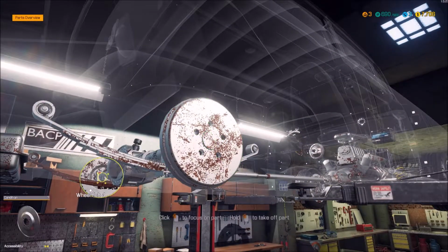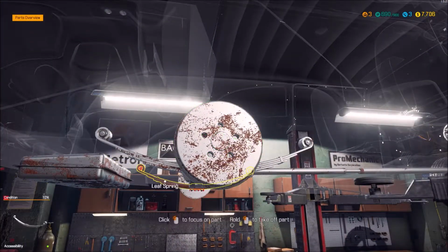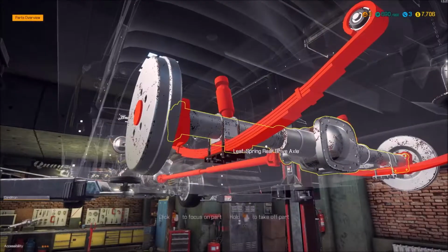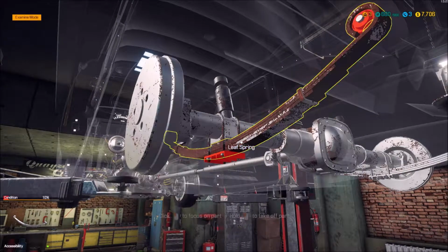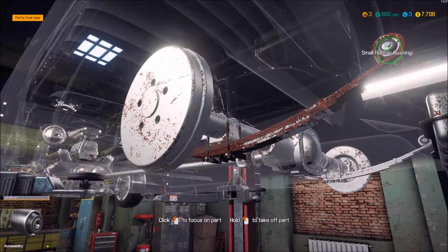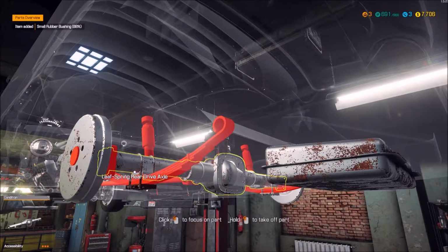Alright, so I need a leaf spring. Oh, that's bad over there. All this stuff over here looks pretty good. So, let's take a look here. Yeah, this whole side. Alright. Well, let's take the bushing out. Few bolts.